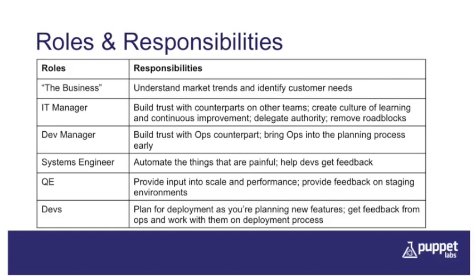And if there are any QA and QE folks in the room, you have a lot to teach us about building quality into everything we do. So I'd recommend everyone here reach out to those QA and QE folks in their org. And devs, one of the things you can do to really help out is to talk to ops early and often as you're planning your deployments.